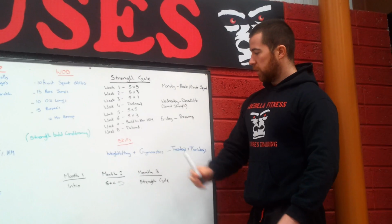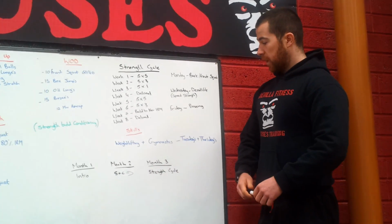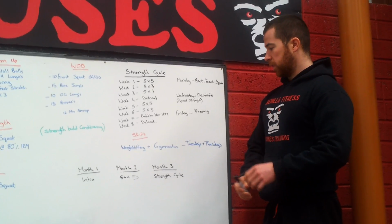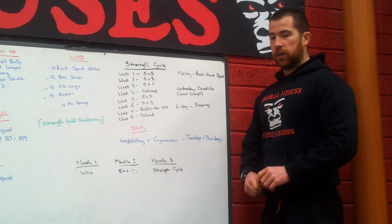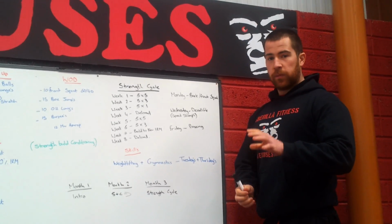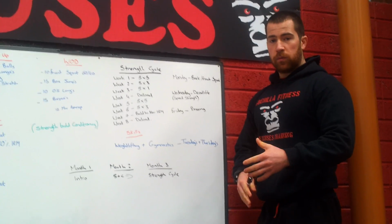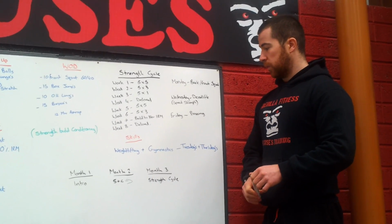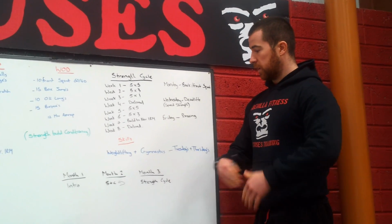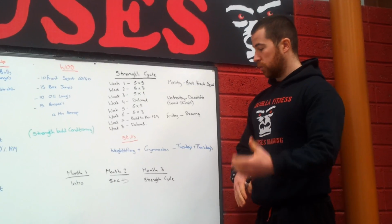We do an awful lot of skill work then on Tuesdays and Thursdays. We would program in either weightlifting or gymnastics, and that is, again, well periodized and programmed. It would start from the bottom level up. With gymnastics, some people will be just working on basic pull-ups and press-ups, isometric holds. Weightlifting will be taking people through the different pulls, getting their technique right, and being patient with them on that.